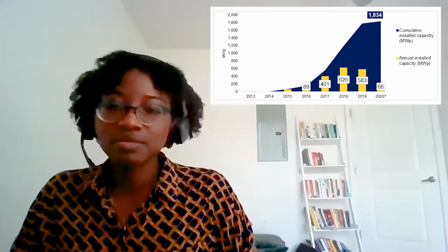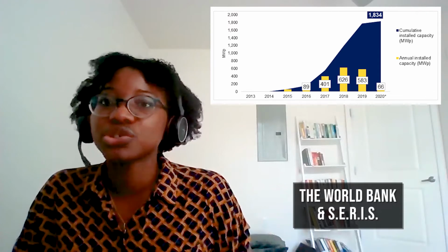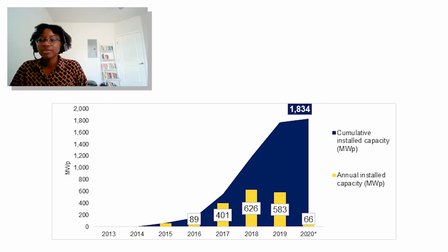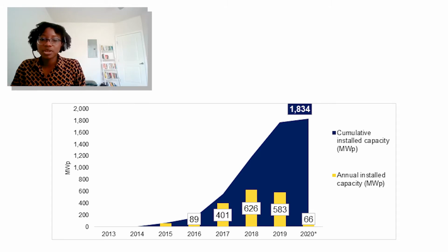The graph was produced by the World Bank and Ceres. It's the Solar Energy Research Institute of Singapore, I believe. It showcases the global installation of floating solar photovoltaics over the last 7-8 years or so. What started in pretty small quantities has grown quite rapidly in the last decade. Maybe not as much in the US, but there's a lot of interest in this solar technology, and a need for further research about the benefits, the underlying technology, and how to assess its value.